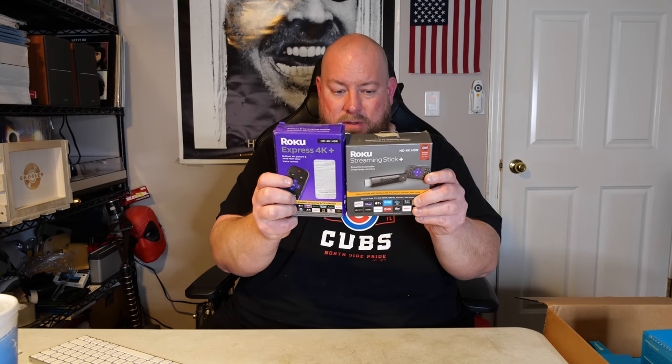This box is getting close to being paid for already. Pull out these two things next. I might actually have to keep one of these to upgrade my Roku. Possibly. We got the Roku Streaming Stick Plus and the Roku Express 4K Plus. I have no idea what the differences are in these two, or if one's better than the other. Let's find out. This one sells used on eBay for 35, 35, 33, 35, 34. So $35 more right there for this item. And the Express 4K Plus in used condition is only about 20 bucks. The Roku Streaming Stick is a little more expensive.